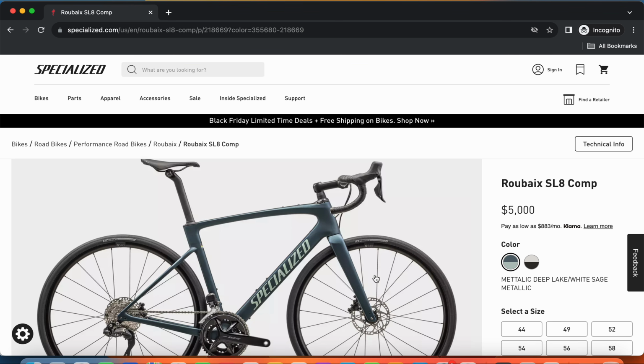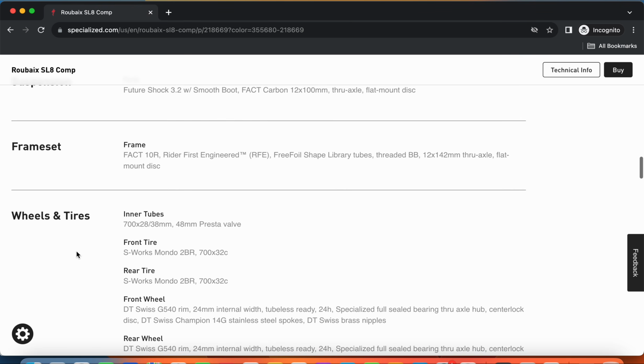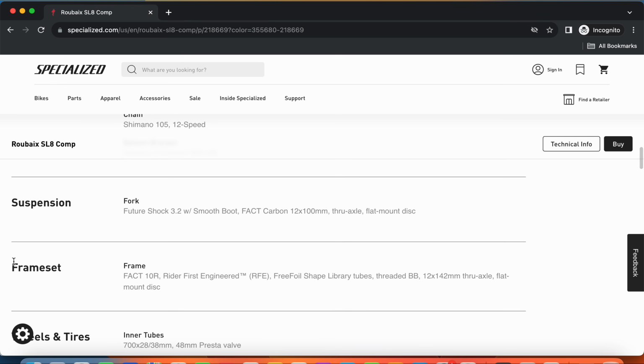So now we can dive into the specifications of the bike and really see what you are getting for your hard-earned money. We can kick off with the frame and the fork. The frame is the carbon fiber FACT 10R frame from Specialized, including the threaded bottom bracket, 12mm through axles front and back, and flat mount disc brakes. The fork is again carbon fiber, incorporating the Future Shock 3.2, and also comes with 12mm through axles and flat mount disc brakes.